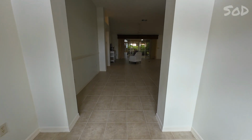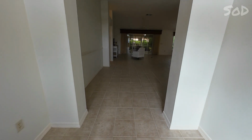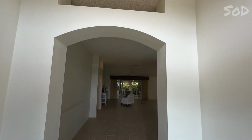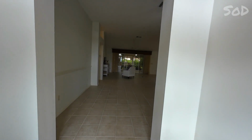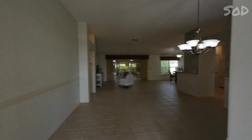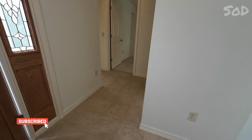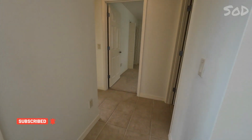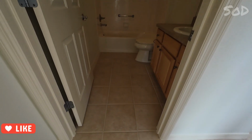Here I am in the foyer area, and the first thing I notice is this beautiful tile floor. Large, spacious, great room as well. Off to the right, you do see the kitchen and living area. Off to the left, you do see a guest quarter. That guest area has tile floors in the hallway. Off to the right, you see a guest bathroom.